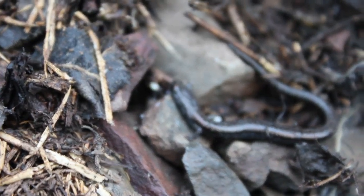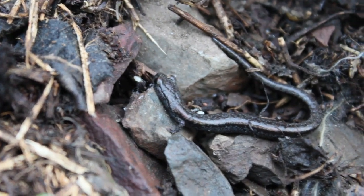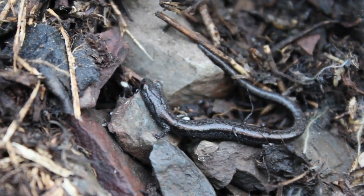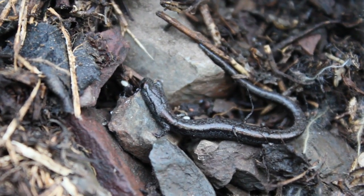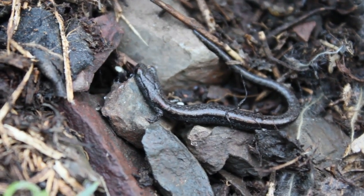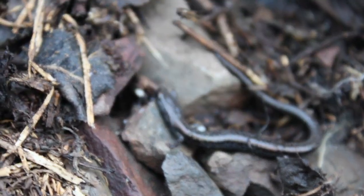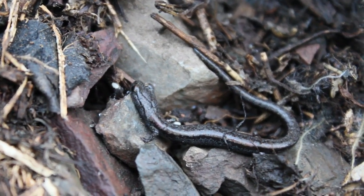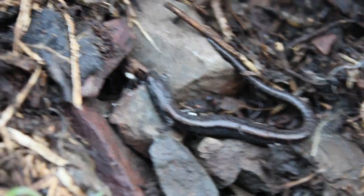Well, it took about a half hour of flipping little talus rocks along this hillside and seeing a lot of centipedes. But there's our quarry. Fairview Slender Salamander, unique to just a few square miles of the Kern River Gorge in Kern and Tulare counties, California.